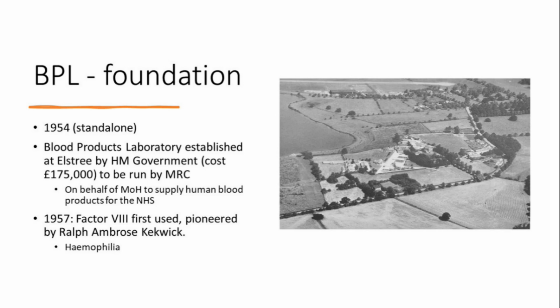And one of the early developments was the world's first Factor VIII, which was pioneered by the leading researcher of the time, Ralph Ambrose Kekwick, and Factor VIII was designed to treat a male hereditary disease, haemophilia, where the person's blood is no longer able to clot effectively.